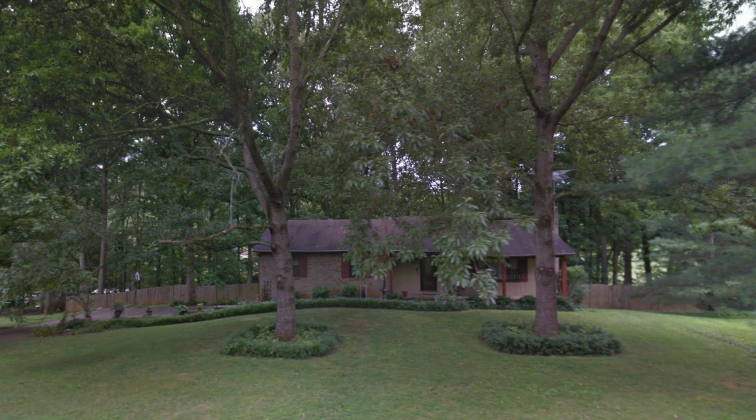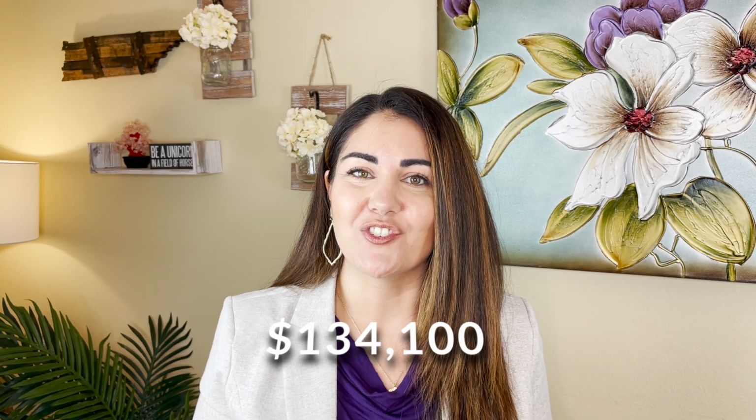For this example, I looked at my childhood home growing up in Cookeville, Tennessee. It was last appraised in 2019 at $134,100. And please don't confuse this number with the market value. That is what this house would go for on the open market. All right, so let's do this.